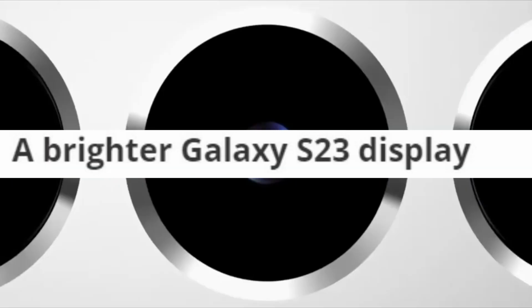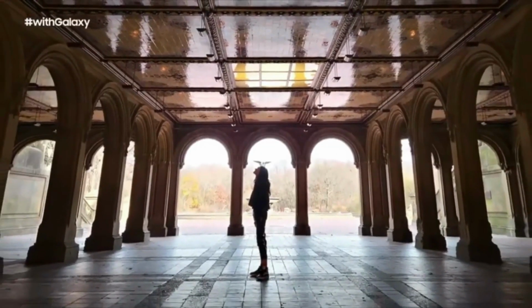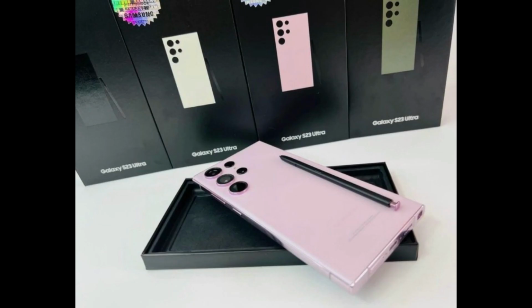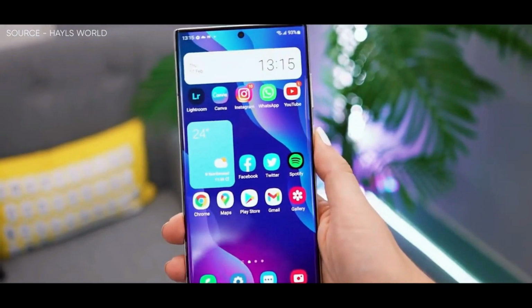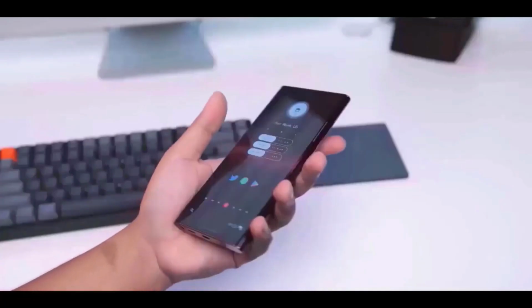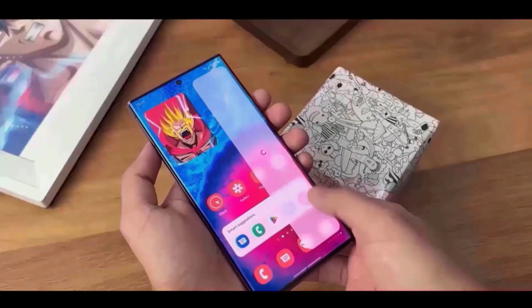A brighter Galaxy S23 display. The displays of the Galaxy S23 lineup have garnered attention, particularly the rumored maximum brightness of 2000 nits on the Galaxy S23 Ultra's panel, said to be the brightest display ever. Samsung does have a display of this caliber, the Ultra Dynamic Range (UDR) OLED screen, but it was only recently introduced and may not be included in the phone set to debut in February. Fear not, though, at least one Galaxy S23 model could see a much brighter display compared to its predecessor.